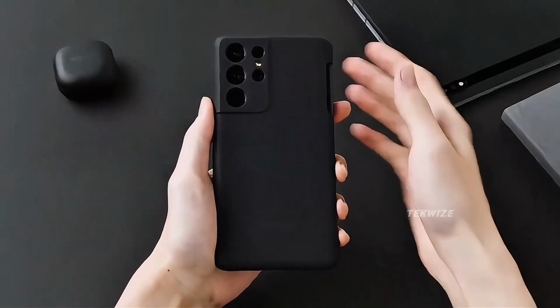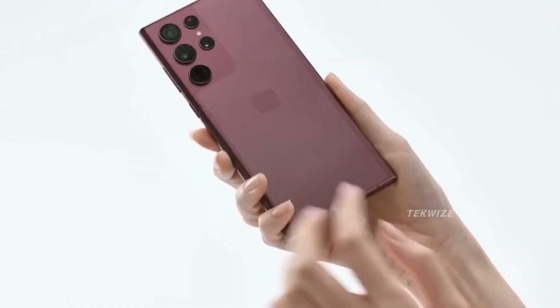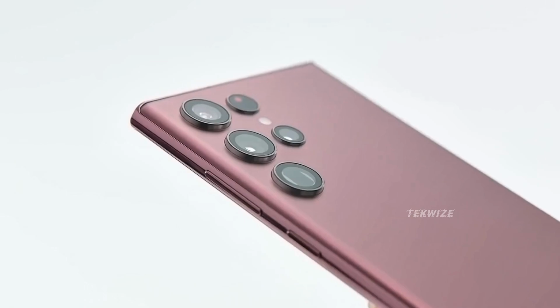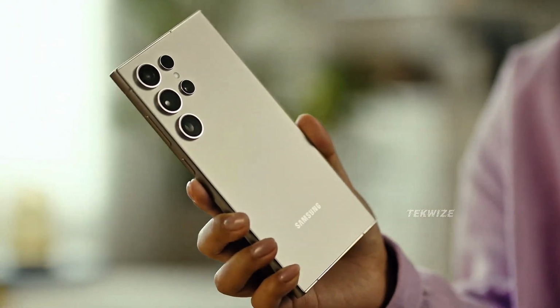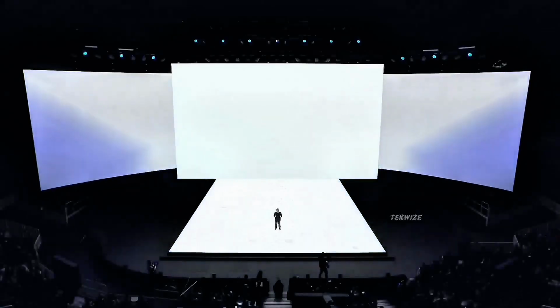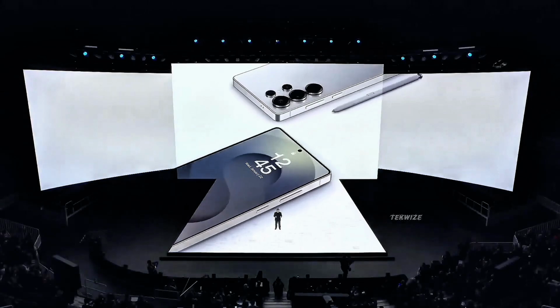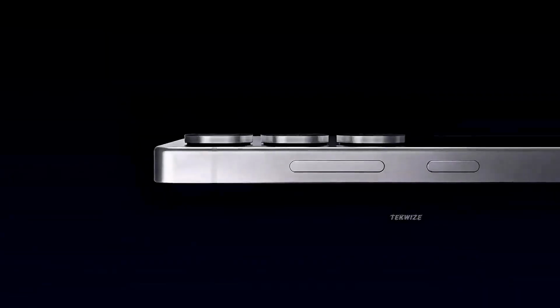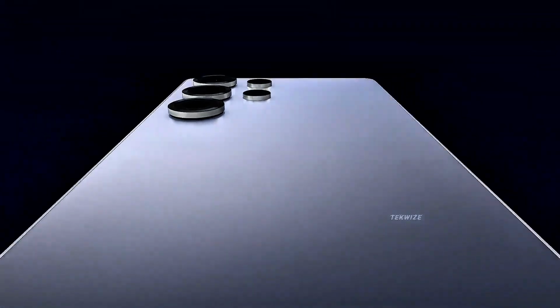Both had 16GB of RAM, then suddenly the S22 Ultra dropped to 12GB, and nothing really changed with the S23, S24, or even the S25 Ultra. Yeah, in a few rare markets, Samsung quietly released a 16GB version of the S25 Ultra, but let's be real, most people never even saw it or heard about it.